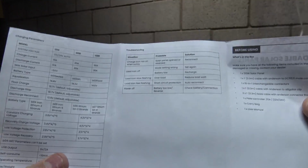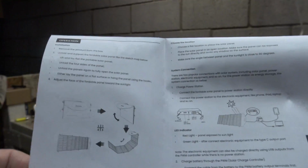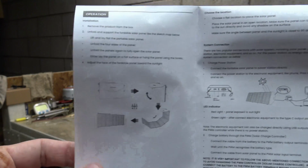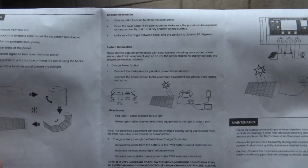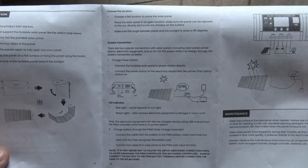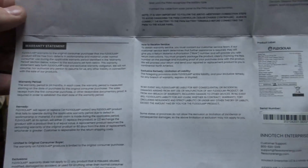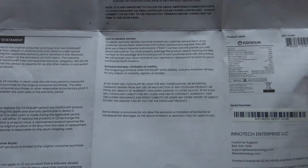And I'm hoping that you're seeing all this. What's in the box? How to operate this panel, what you got to do. Choose a good sunny location, gives you a little bit of information. And then maintenance on the panel, what do you got to do? Warranty information right down here. And a little bit if you need some service.